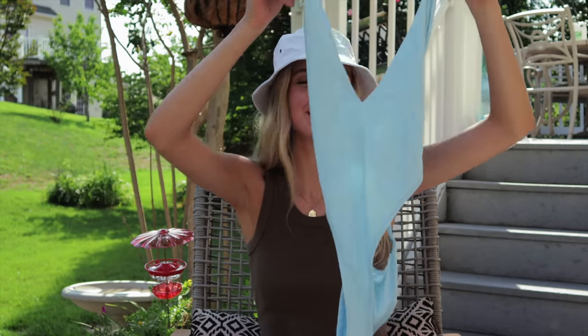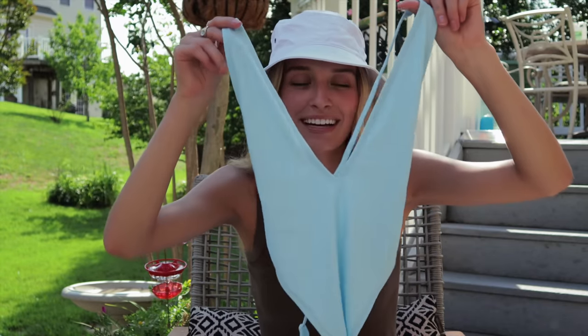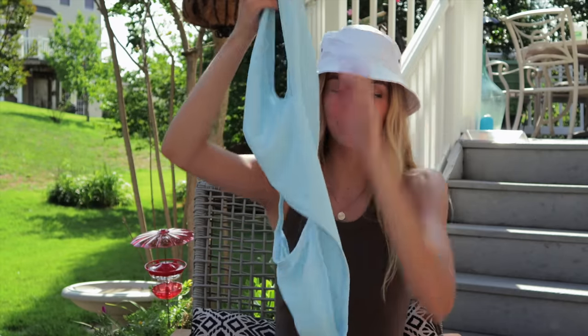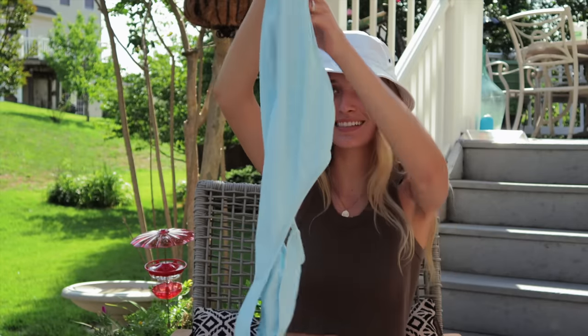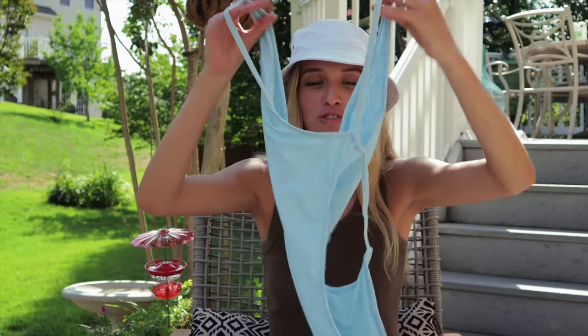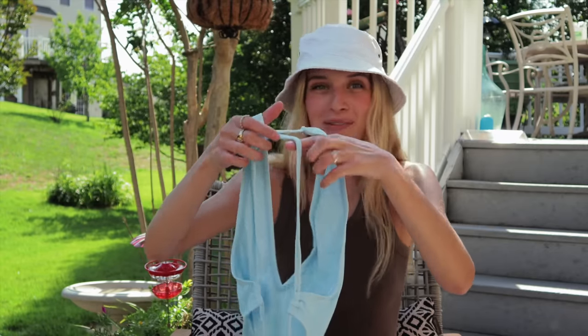It's a lot. Not only does it have a low scoop neck, which is very flattering, I love the color. This is the bottom, and then this is the back. It's super flattering, just not for a family vacation.